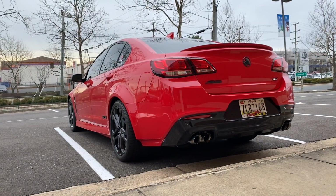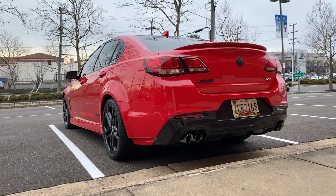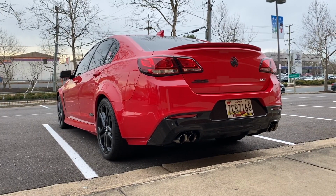Well, I really just started with just springs in mind. I wanted to kind of refresh the look. You know, the stock height is fine for many, many people. But I've had this car a while, and I wanted to kind of refresh the look. So why don't I just lower it?